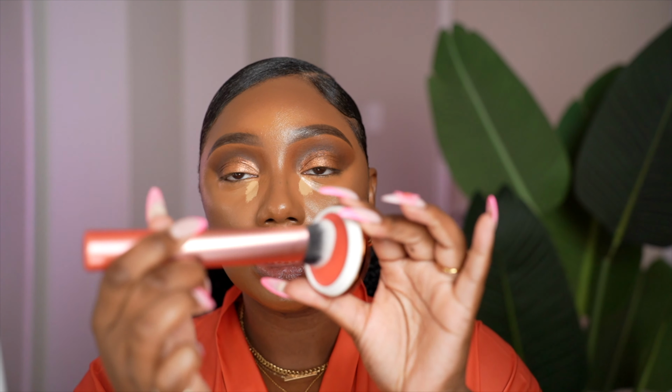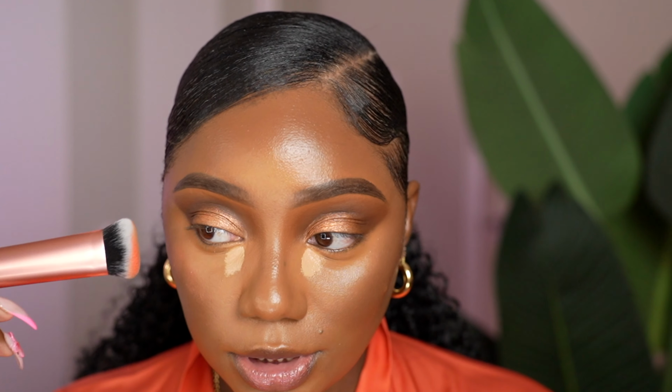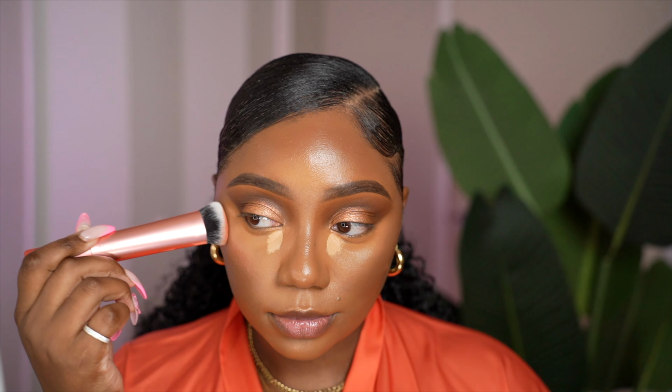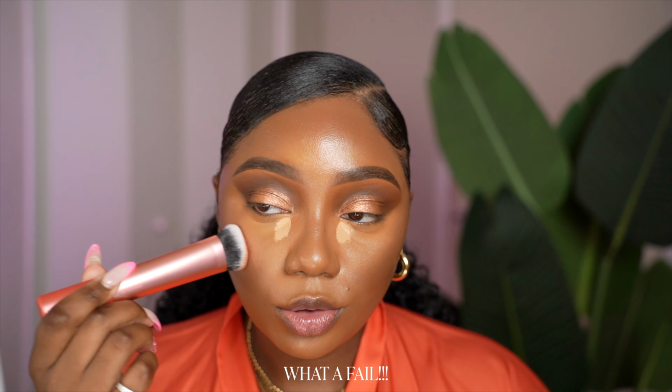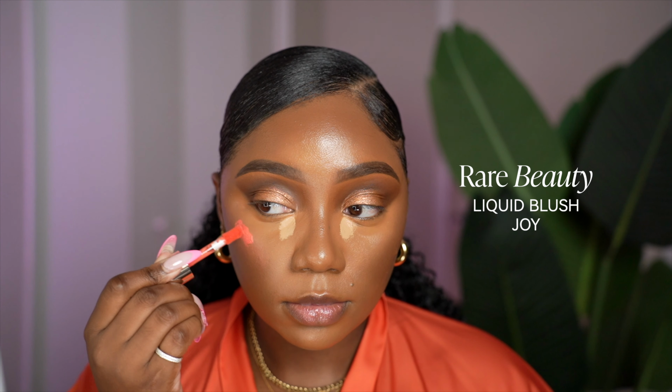So I'm just gonna dip it in here. Let's do this real time. You can't even see it. You can't see it. Let me get my Rare Beauty. Well, that's sad. I'm definitely gonna have to look into getting a deeper color, but I got that in PR. So anyways, Rare Beauty in the shade Joy.